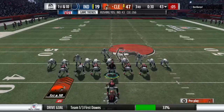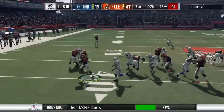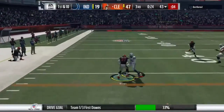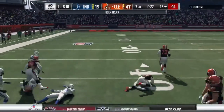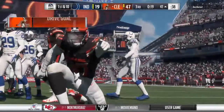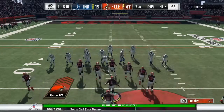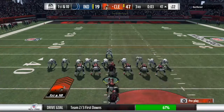Boy, he does it at a high level, doesn't he? Because when I watch him, I think of his vision. Straight ahead, peripheral. Also has that sense of where holes are going to be before they actually open. I think that helps set him apart from many of the other backs in the league. And taking it across midfield and just shy of the 40. A good play there as the Browns strike for 16 and a first down.